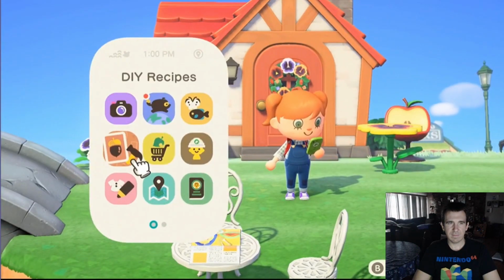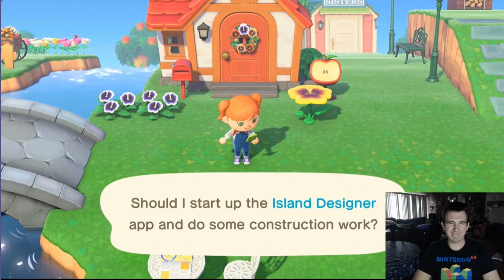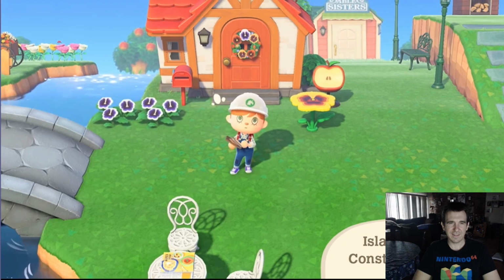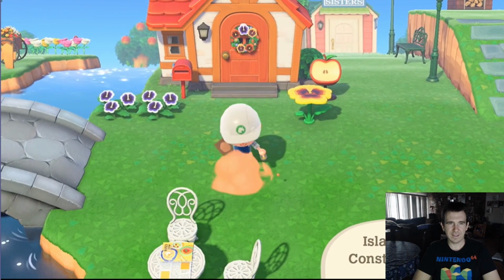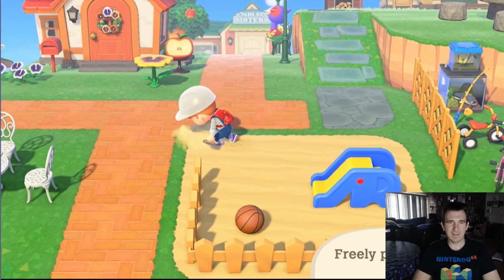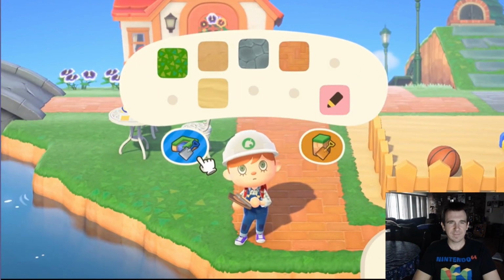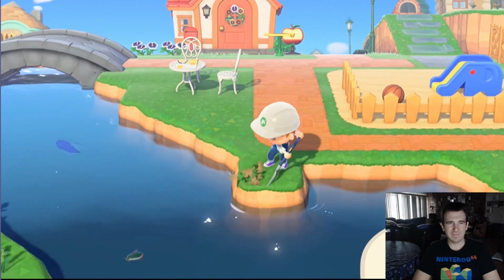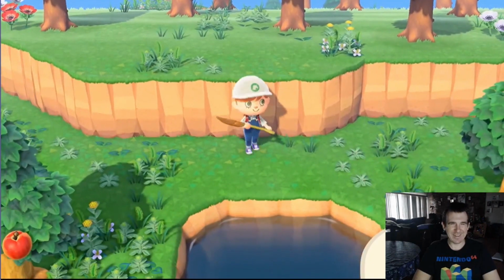And once the island is fully decked out, we will provide you with a permit. You can use it to freely pave your own paths. In addition, we can also provide you with a permit that allows you to undergo major construction on the terrain itself, including rivers and cliffs.